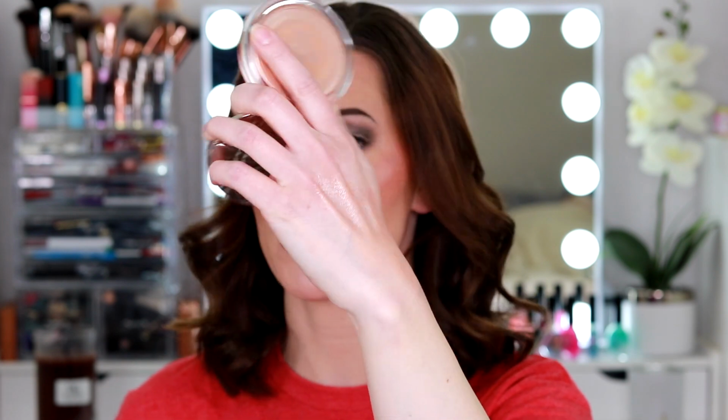This is the Dior Skin Nude Luminizer. And this one is in the shade... what shade are you? I don't know what shade this is. It doesn't say. Shade 5? I don't know. It's a really beautiful rose-colored shade. See if I can get it to show up there. Look how pretty that is. It's very metallic looking. Oh, there she is. Very metallic looking. It just looks stunning on the cheeks.